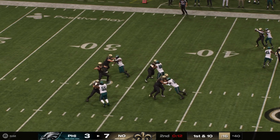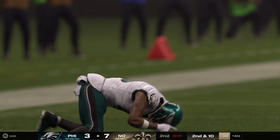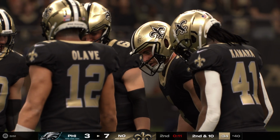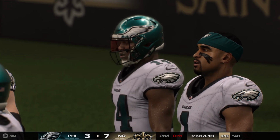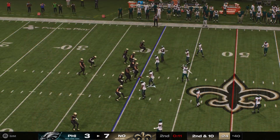Shotgun now for Carr. And that'll be incomplete with 11 seconds remaining now. And not a common sight, at least on this drive. A momentary setback, though, for this passing game that has been moving well this series. Good thing for them, though. Still 2 more downs to connect and try and pick up another first down.